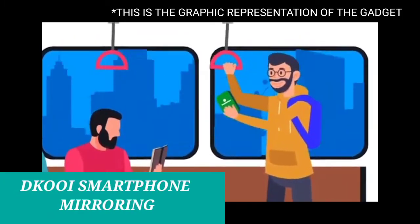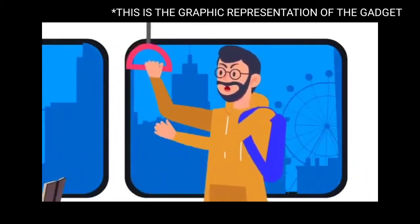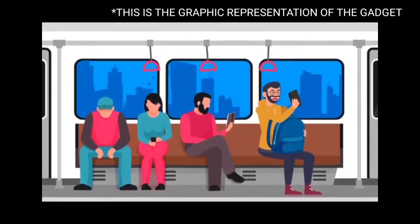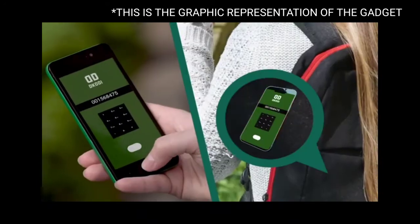Number 1. DGUI Smartphone Mirroring. When you use your phone on the go, the DGUI smartphone mirroring device will help keep it safe. The DGUI wirelessly mirrors the screen and functionalities of your smartphone from up to 10 meters away, while your real phone remains securely tucked away in your zipped pocket or backpack.